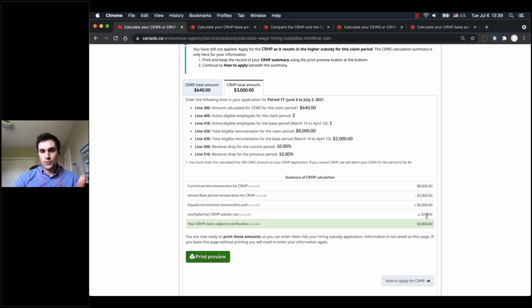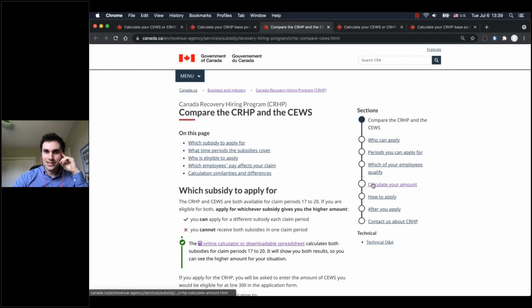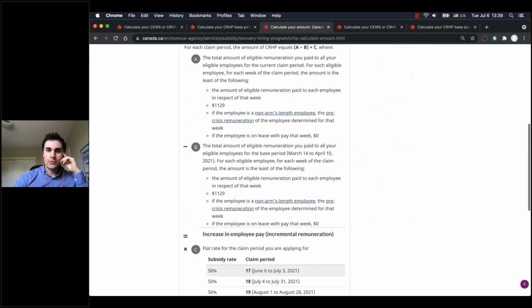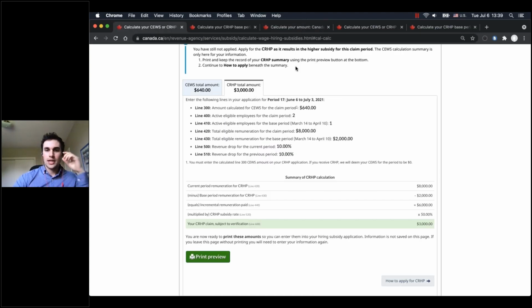And that's that rate. There was a table earlier. I can show it again. Here, it's on the calculate your amount page, and it will change slightly in the different periods. But that rate is fixed for the CRHP, unlike the CEWS, where it depends on your revenue drop. So the CRHP and the CEWS will often depend on your revenue drop, which one is greater. And I'll show you that in a moment.